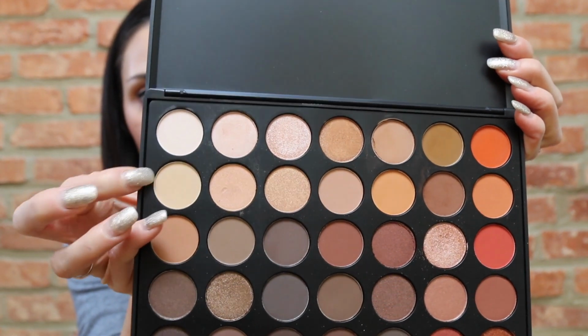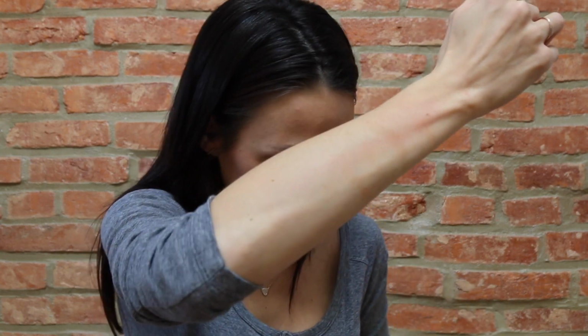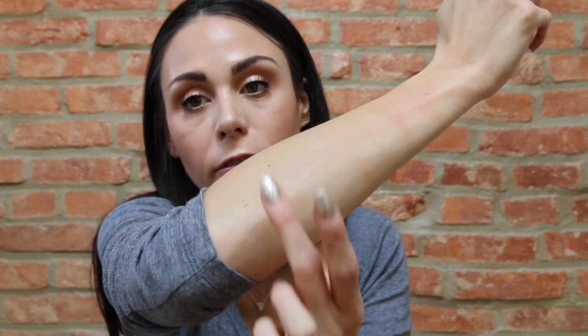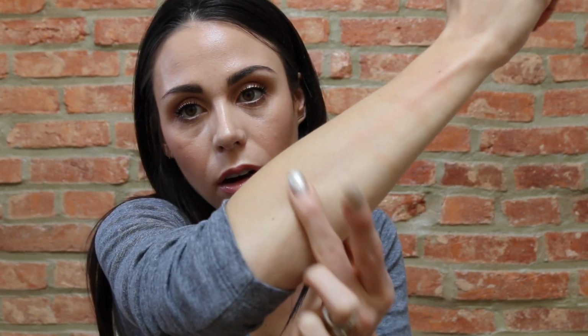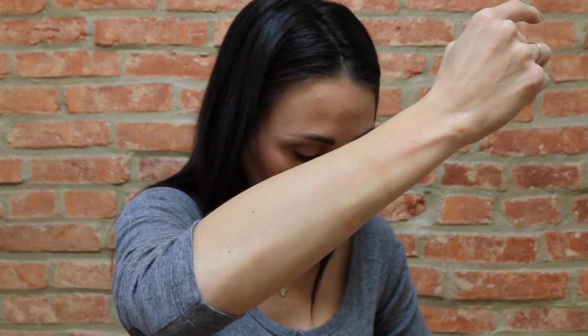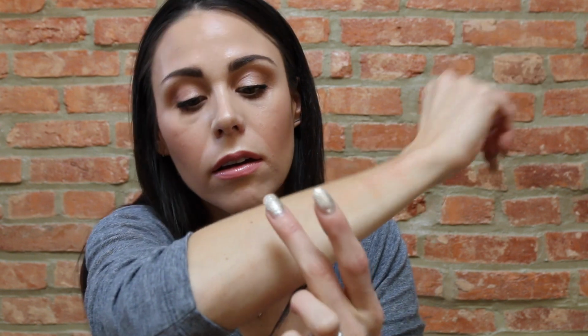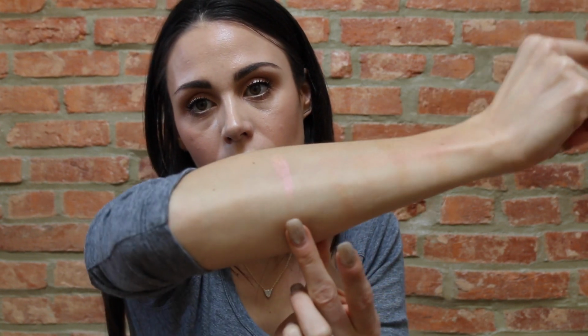We are moving now to row two. This is like a bone cream color. Can't really see it. This is what I used first today on my arm, on my eye. Second is a little deeper shimmer pink. It's gorgeous.